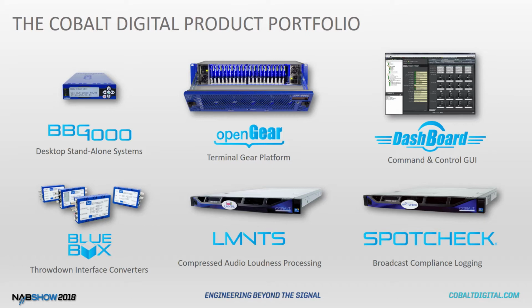So that's the blue box line, and still an active line of products, and we're still interested to know what people are looking for in that type of device. Moving on, the Elements is a compressed audio processor. So it does more than just loudness. It can also do some monitoring and a few other metadata tricks. It's a pretty powerful platform, but it was conceived initially to handle bulk loudness processing to appease the CALM Act requirement from the FCC. Originally conceived for MVPDs, bulk processing, like 100 plus channels per box.